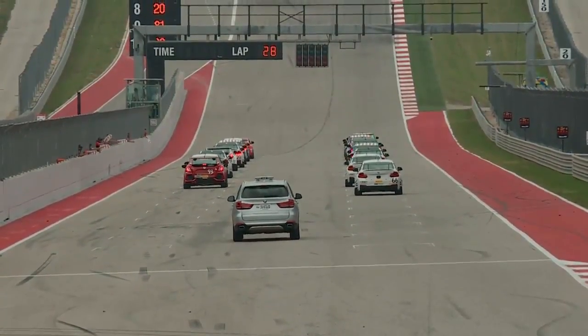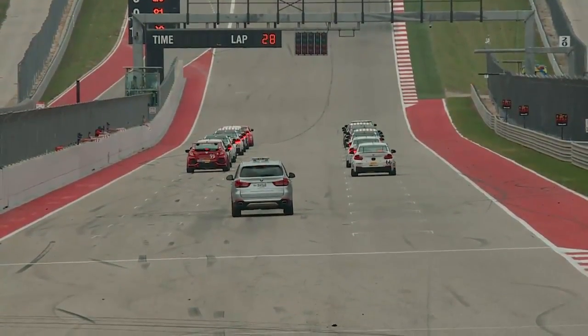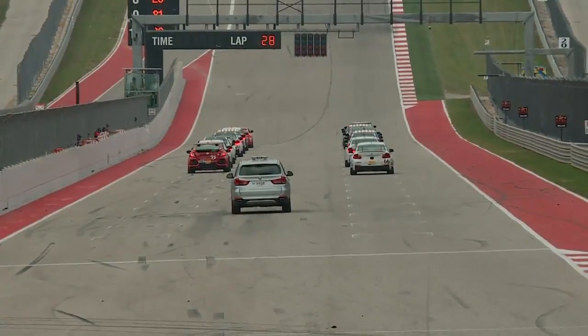Joshua Foran in that number 93 Honda Civic Type R. You see there on the back of the field. Brand new build for that car, had problems. That's the front wheel drive Honda Civic Type R.